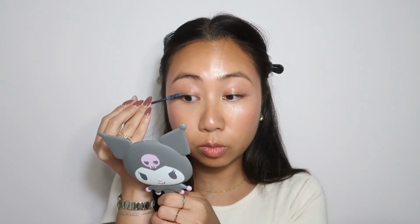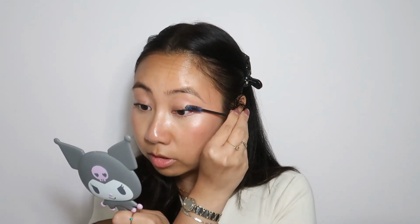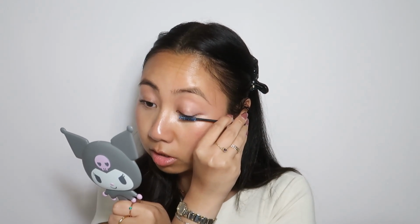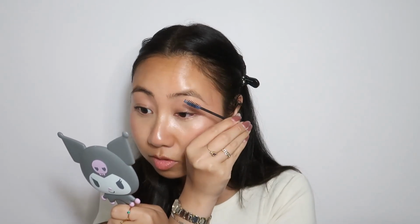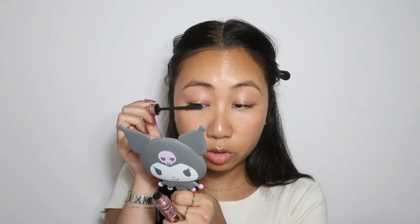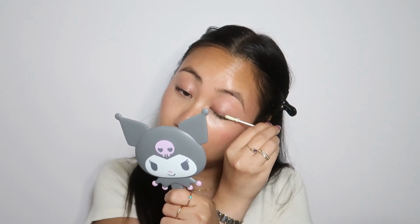I like to take a spoolie to fix the lashes that are curled weirdly. The thing I love about this mascara the most is that it is non-clumpy. Like, the formula itself does not clump. But if your lashes are curled weirdly, it will hold it in that weird position, which is what I am trying to fix right now. I'm gonna go in with a second coat after that one is dried. Then I'm taking a Q-tip to clean up my eyelids. You have to do this pretty quick because once the mascara dries, it's kind of hard to.